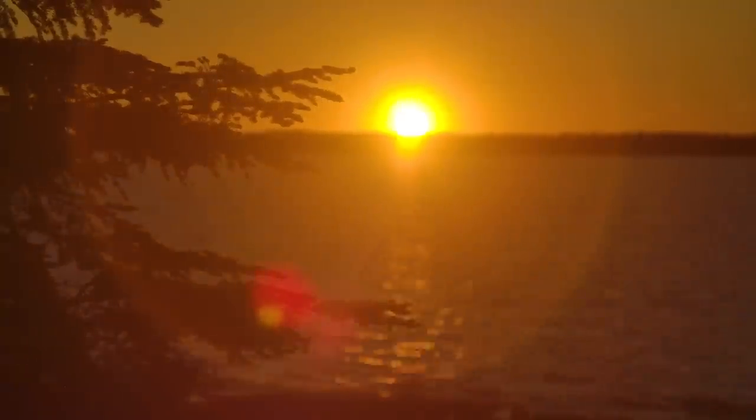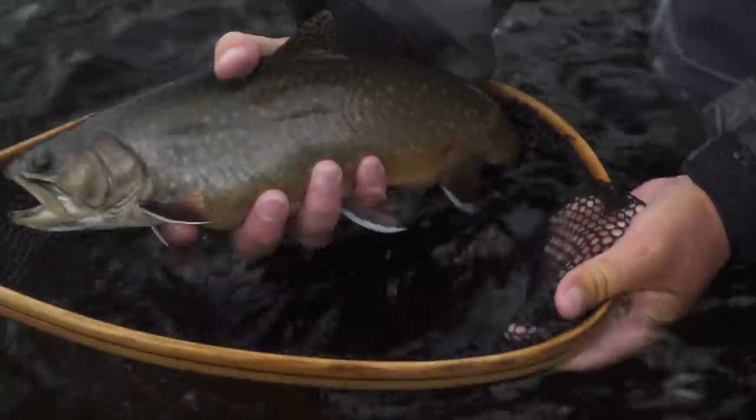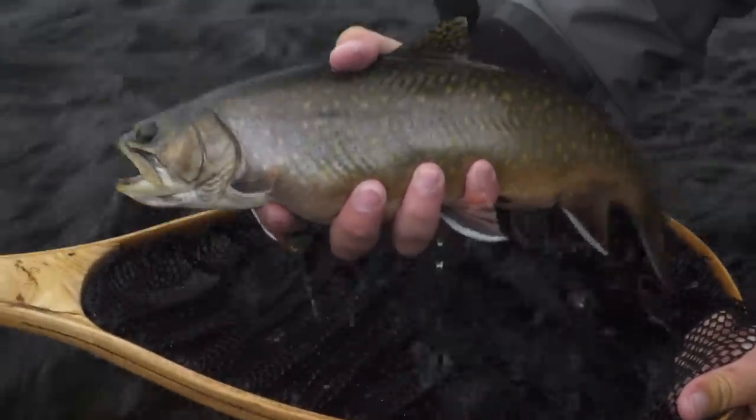You can believe it, it's 11 o'clock at night. We're on the Albany River system on Macocobatin Lake at Macocobatin Lodge. We're here for an unbelievable big fish adventure, fishing upstream for big walleye on fly, if you can believe it, and downstream for giant eastern brook trout. This big fish adventure starts right now on the New Fly Fisher.